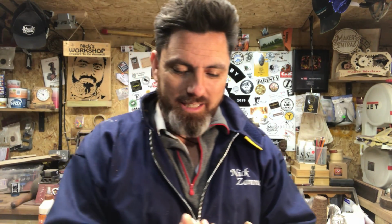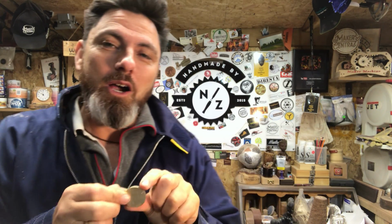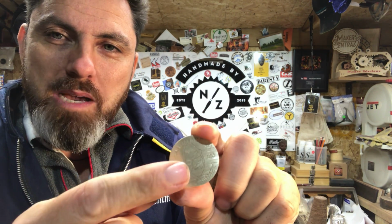I thought these were really cool. I've got numbers from 1 to 100. Every piece I make going forward, every decent piece, and every half decent piece, I'm going to put one of these in it, so that when I sell it, or somebody acquires it somehow, it will be a numbered piece. And I thought that was really quite cool.